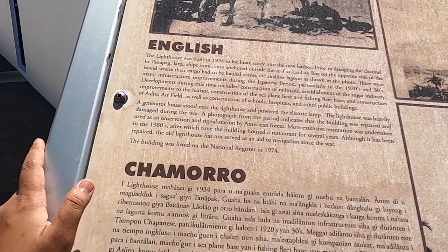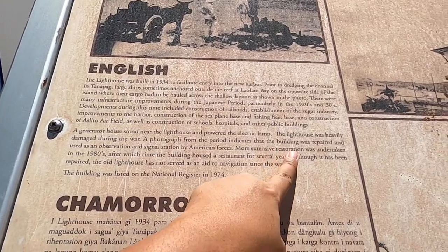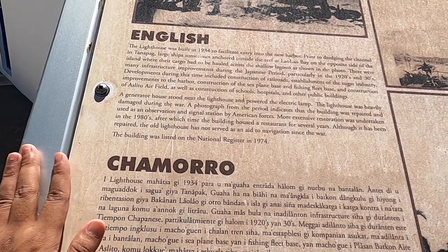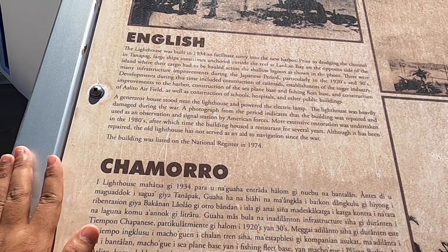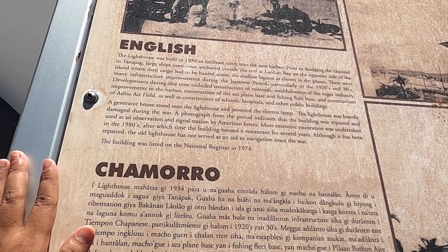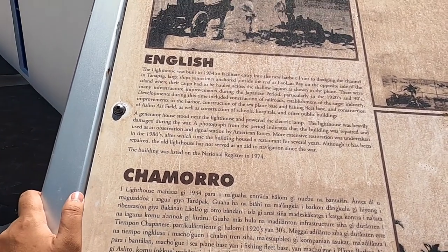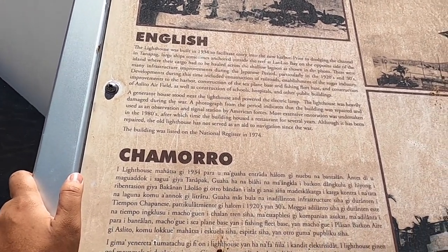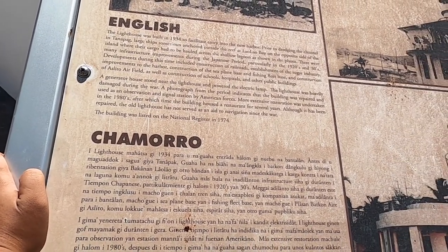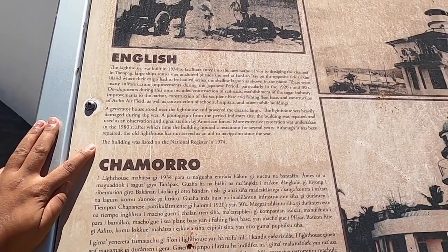The lighthouse was heavily damaged during the war. A photograph from the period indicates that the building was repaired and used as an observation and signal station by American forces. More extensive restoration was undertaken in the 1980s, after which time the building housed a restaurant for several years. Although it has been repaired, the old lighthouse has not served as an aid to navigation since the war. The building was listed on the National Register in 1974.